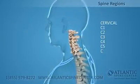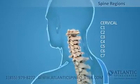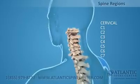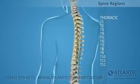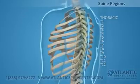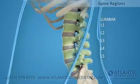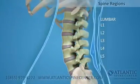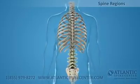C1 through C7, cervical vertebrae, form your neck, support your head and neck, and allow you to nod and shake your head. T1 through T12, thoracic, that's the 12 vertebrae that are joined by ribs to form your rib cage. L1 through L5, lumbar, your 5 sturdy lumbar vertebrae carry most of the weight of your upper body and provide a stable center of gravity when you move.